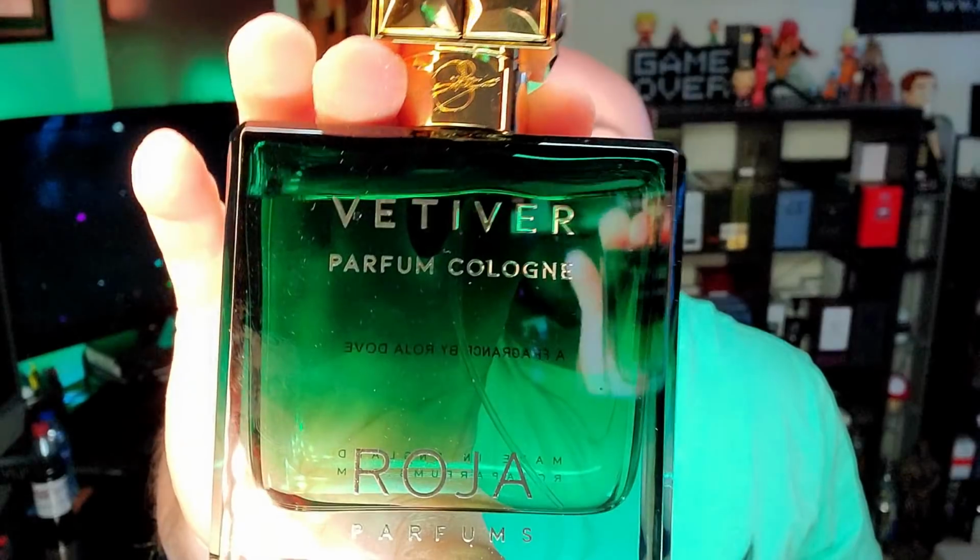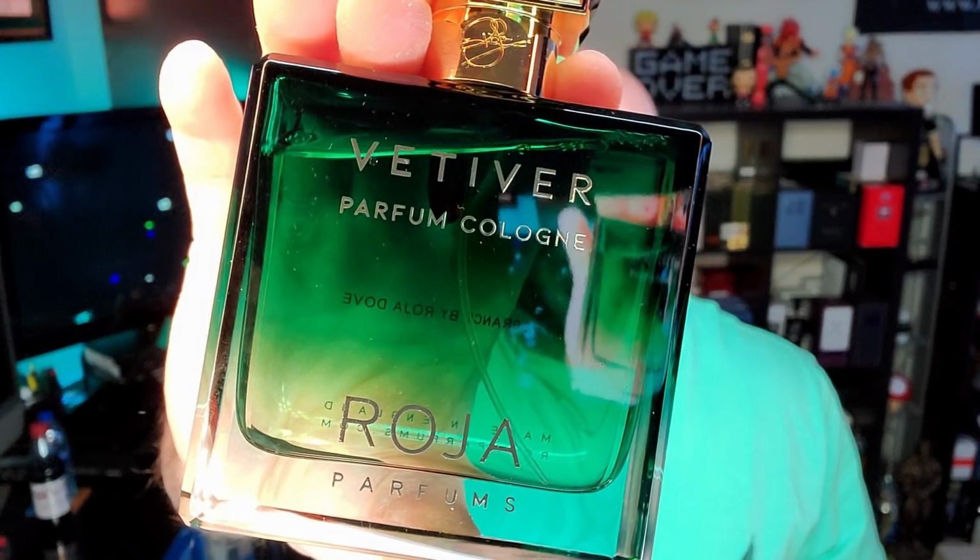Beautiful. Obviously, they're expensive. Not a cheap fragrance to get. If you're ready to get a bottle, there's always a link down below for vetiver fragrances where you can get it for a pretty good discount. Still expensive nonetheless, but if not, get a sample, get a decant, try it for yourself. Definitely try it before you buy, because it's not cheap. But it's a damn good vetiver fragrance. It's fresh and green. It's Vetiver Parfum Cologne.